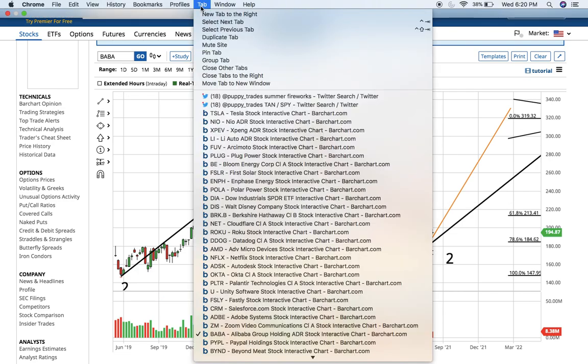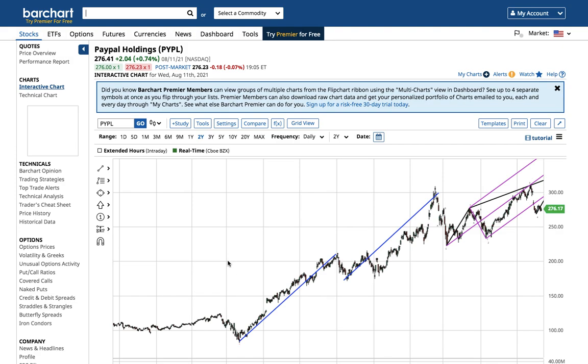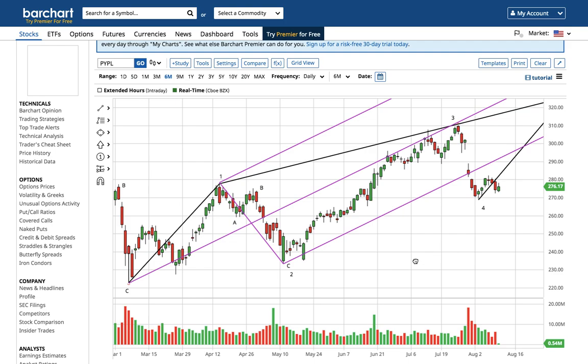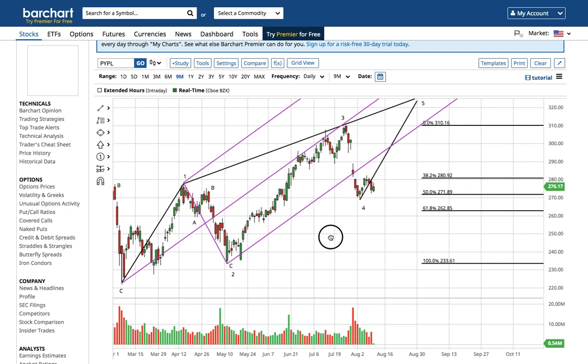Alibaba, I really like, in the longer term, bigger picture view. I wanted to talk about PayPal for a little bit. Interesting setup on PayPal here. I think it looks something like this. This is really probably the more short-term setup in this video. This is a wave 1. That's an ABC correction. We've put in wave 2. We went on this big wave 3 rally higher for PayPal.